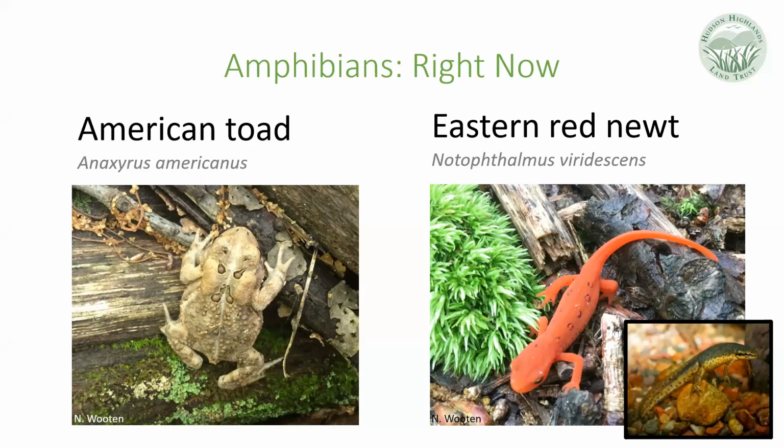They can grow up to 3 inches long, and they have 2 rows of spots with black borders on their back, which they can actually retain into their adult aquatic stage. And we've got a little inset picture on the bottom right. That's actually the larval stage.